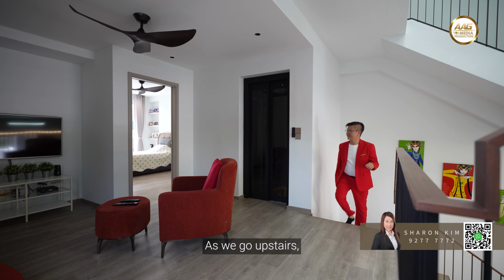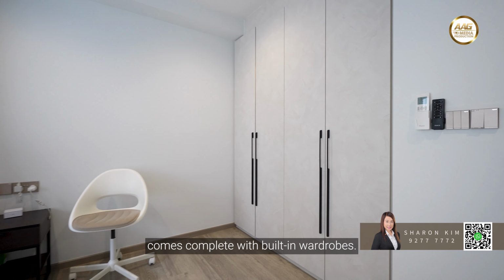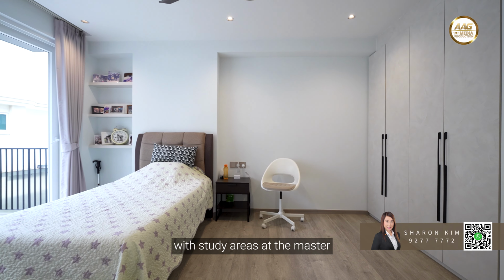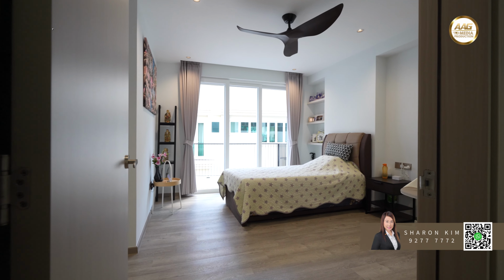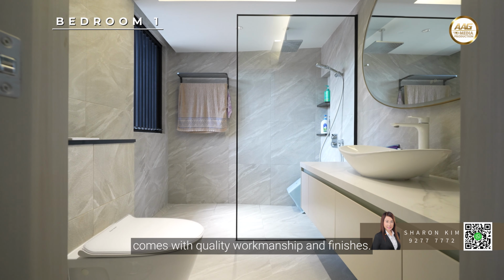As we go upstairs, you will be greeted with 6 huge ensuite bedrooms, complete with built-in wardrobes. Each bedroom is designed differently, with study areas at the master and junior master bedrooms. All features of the house come with quality workmanship and finishes.